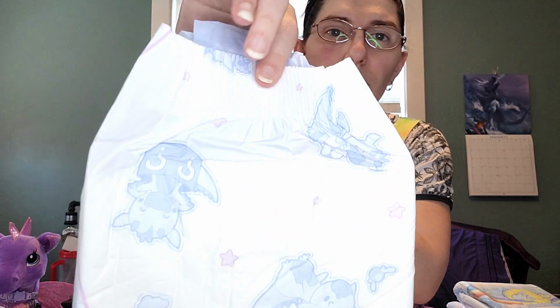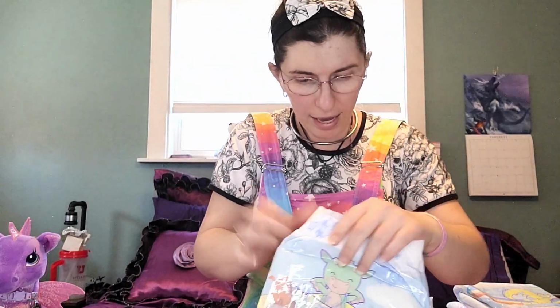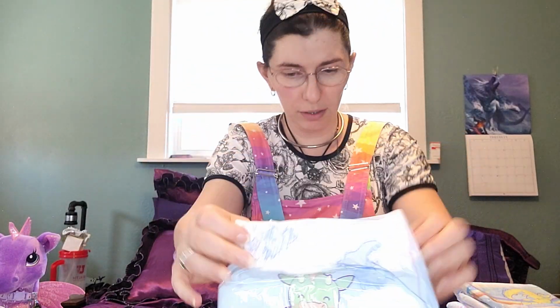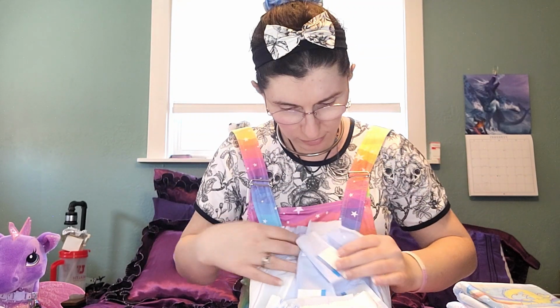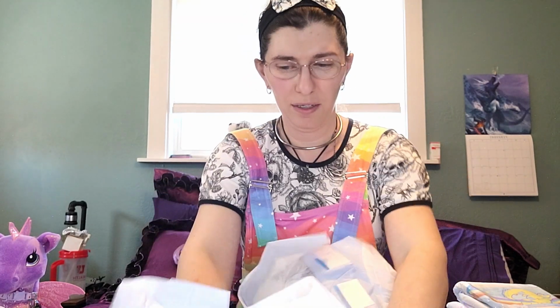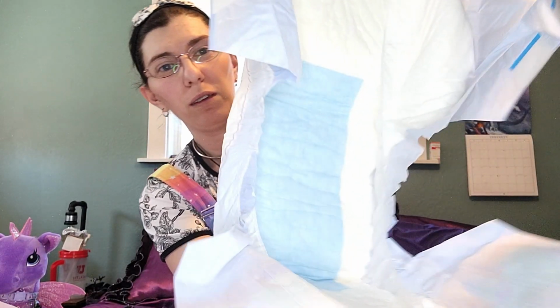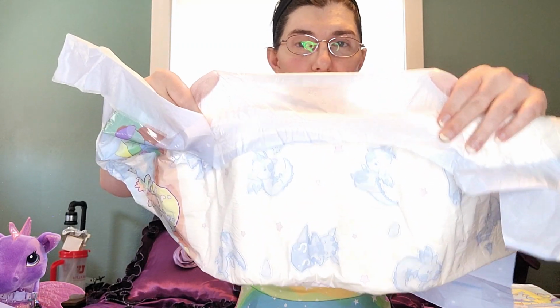It's not 100% positional printing, as you can see. It has front and back elastic waistbands. All the prints have a blue inner absorption core. They all have high standing leak guards.